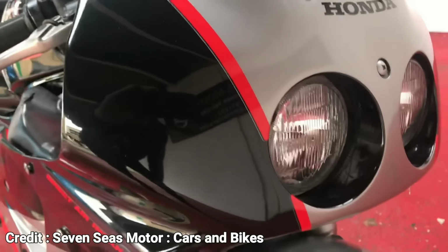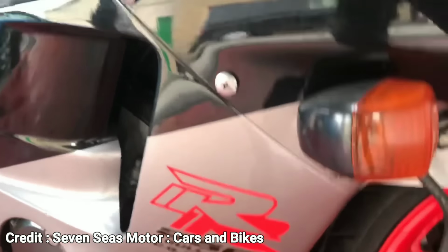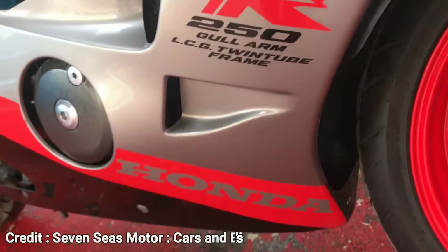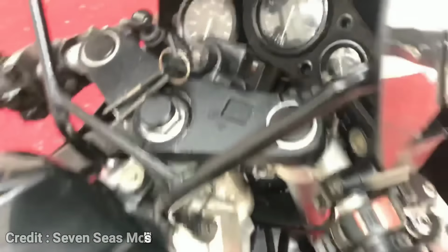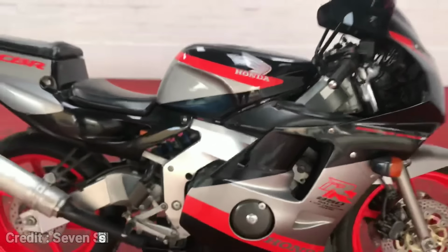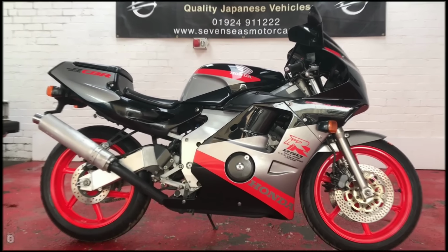But due to some government restrictions, the power figure was dialed down to 40 brake horsepower from 1994. This 4-cylinder engine had a redline of 18,500 rpm. But despite the extremely high revving nature, the engine only required an oil change every 10,000 kilometers.